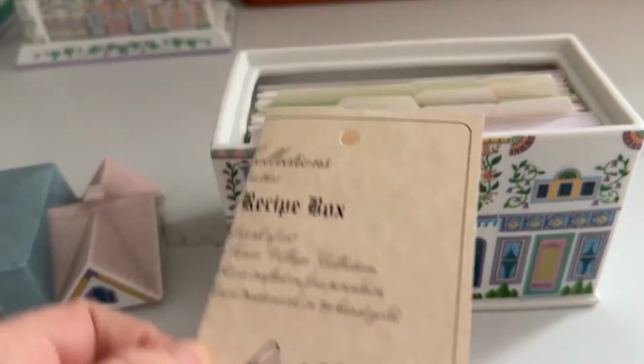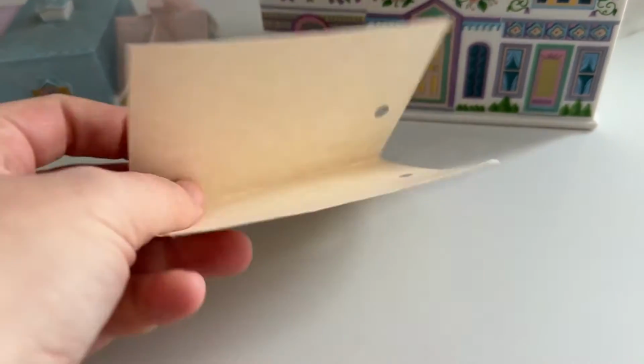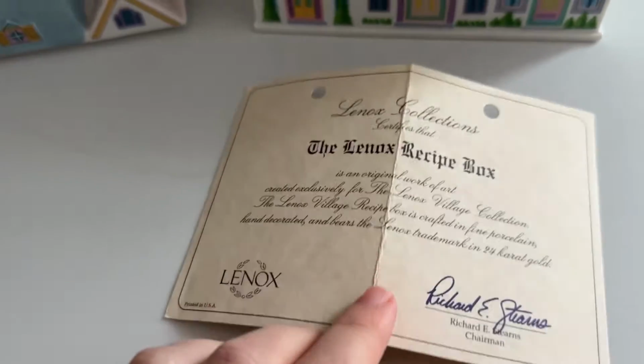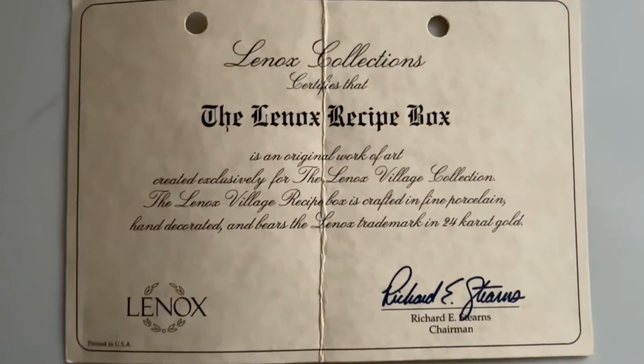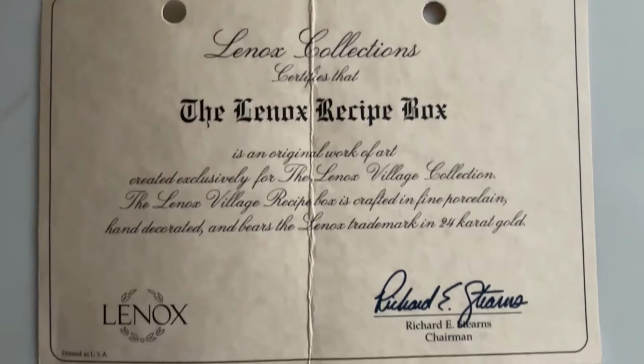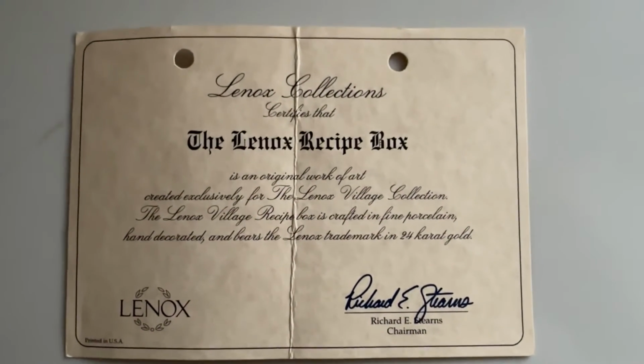One cool thing about my recipe box is it came with a certificate of authentication, and every piece in the collection came with this. This adds trust between the buyer and the seller. It adds value, and so it's kind of fun. Sometimes you can still get these and they're signed by the chairman of Lenox.